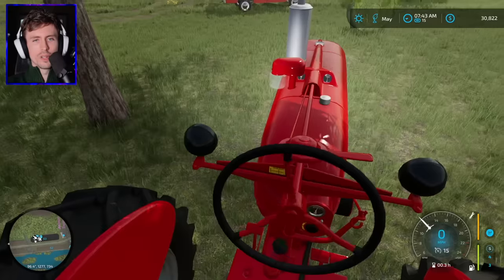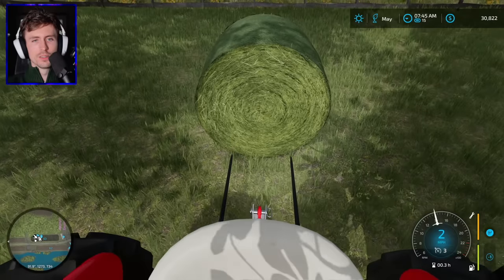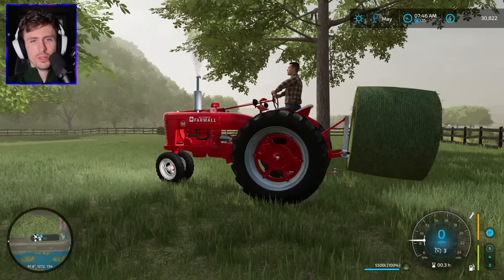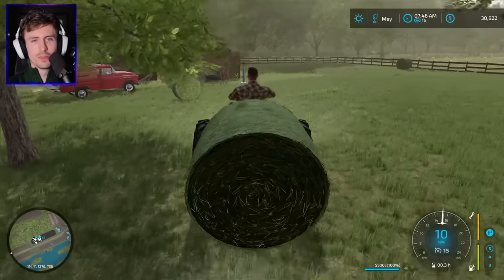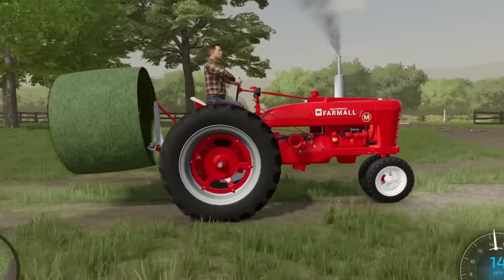This little tricycle-style tractor steers different than what I'm used to. There you go, just bring it right on back, and then pick it up, and boom! That works like a charm, man. We move bales, baby. Look at us. We're a bale-moving fool. We're almost gonna do some wheelies in this thing.